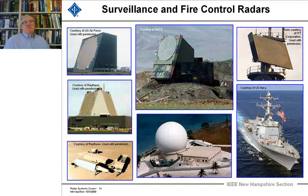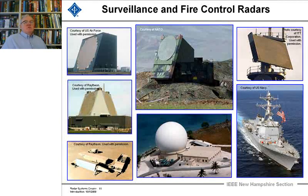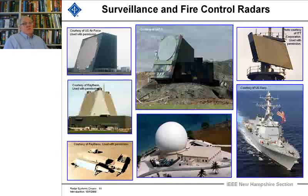Here are some pictures of different radars highlighting what they're used for. Here are some surveillance and fire control radars. Obviously, the word surveillance says it looks over a big amount of space, and it can tell me anywhere in that giant amount of space, solid angle, angular space, and range where things are. And it also can do fire control. That is, it can direct fighters or missiles to where the object is. That SCR 584 was both a surveillance and a fire control radar.